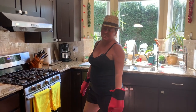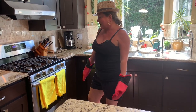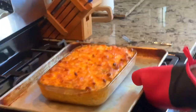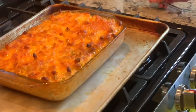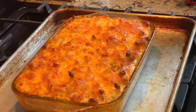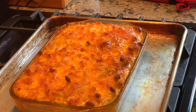Okay, so it's actually been closer to an hour, but I can't wait any longer. It smells amazing, and I've had a couple of peeks, and it looks fabulous. So you can see the oil may have come a little bit over the side, so it's a good thing we had that disgustingly dirty cookie sheet underneath. It's actually not dirty, it just needs a good Brillo brush.